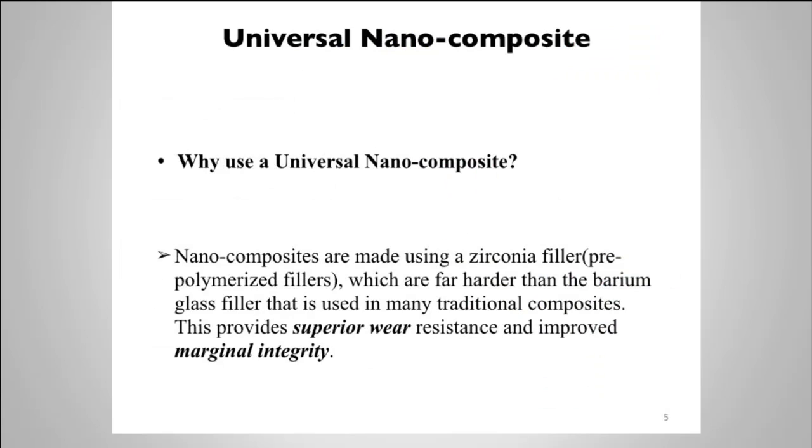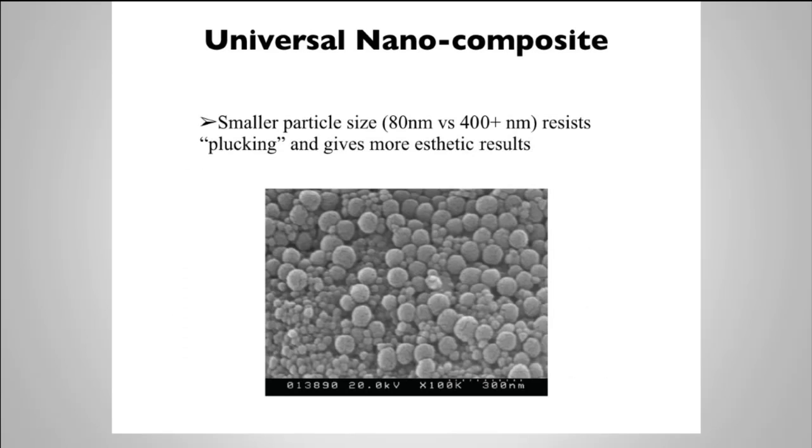So what makes universal nanocomposite so great, and what is a universal nano? It is generally made with zirconia or pre-polymerized type fillers, which are definitely harder than the barium glass fillers used in traditional composites up to this point. The really nice thing about that is they supply superior wear resistance and definitely improved marginal adaptation ability. Those are two things we're obviously looking for in long-term results and service: we want something that's going to wear extremely well, but also hold the margins extremely well. If we take a look at what makes these so unique, it's generally the particle size, and you're dealing with 80 nanometers to 400 nanometers, depending on the material.